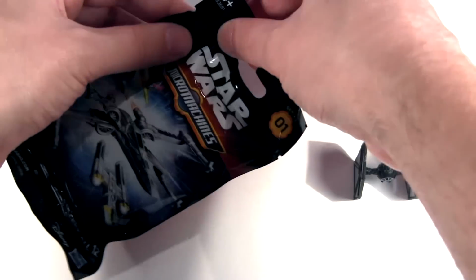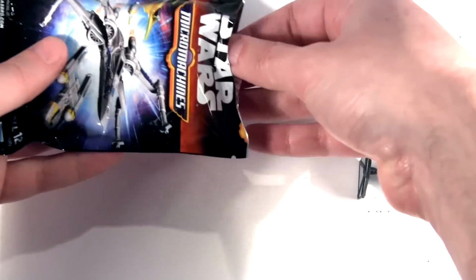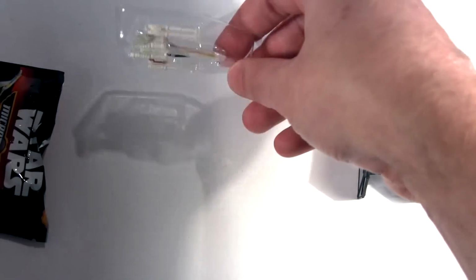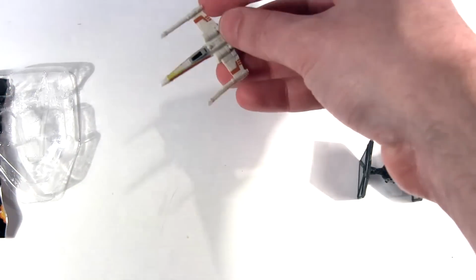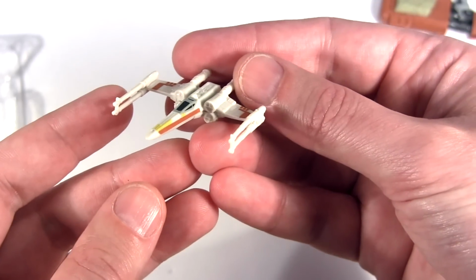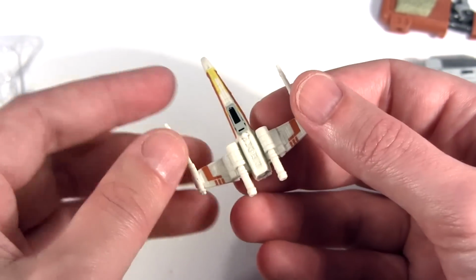Moving on to blind bag number 4, and hopefully it's a clean run with no doubles. Cross your fingers, or more appropriately, may the Force be with us. This one's an X-Wing, nice. Now, as with the TIE Fighter, there are a number of X-Wings in this series, but to my eye, this one's pretty classic looking. Dare I say Luke's X-Wing from A New Hope, correct me if I'm wrong.